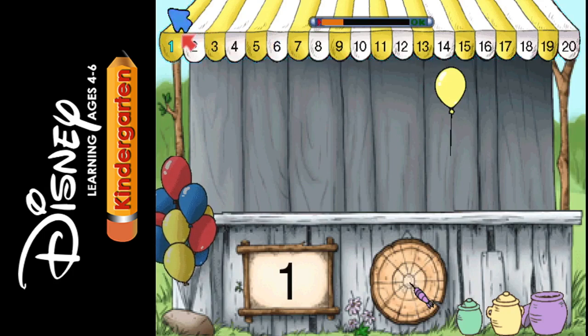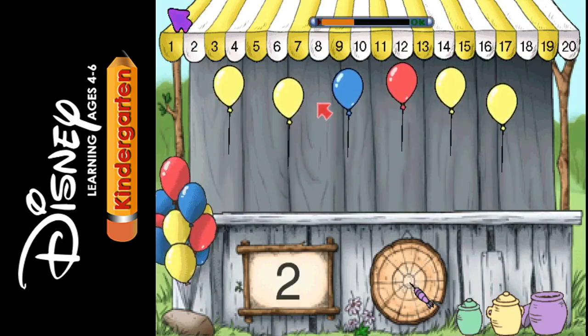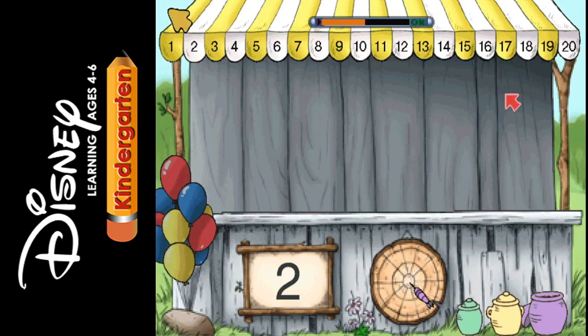Show me your answer from the number line. You're right. Okay, now you can pop all of the balloons. That was fun. Count the total number of balloons and pick that number from the number line. Wow, you're good at counting balloons. Now pop all the balloons. You're the best balloon counter I know.